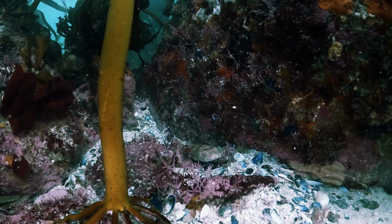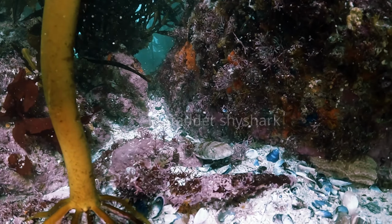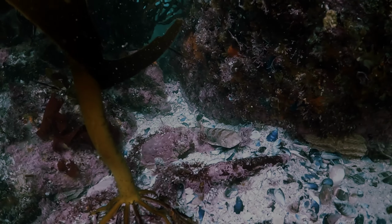We end with the most common little shark in our waters, the cute puffadder shy shark. It is small and completely harmless, and can be found resting on the bottom or sniffing around on the reef. They are easily approached.